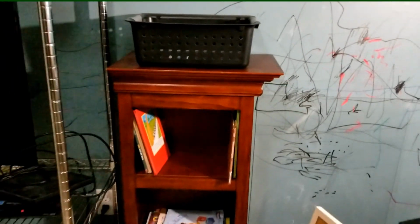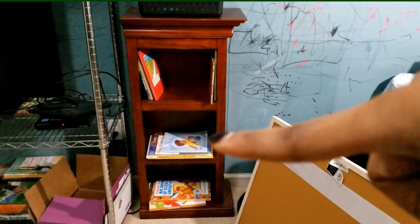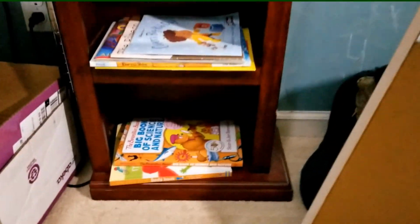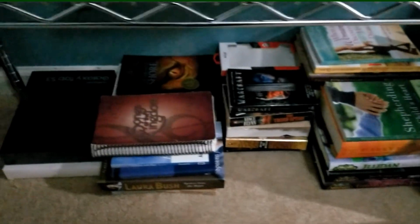And then each child gets a tower. And the tower will have small and medium books on the top shelf, large books on the middle shelf, and on the bottom shelf is going to be their textbooks. So right now for my dude, you can see his little science books. So we picked those guys up from Timberdoodle. And then we have my books across the bottom. And then my daughter has her tower. Again, small books on top, big books in the middle, and then her school books, and we only have the Abeka Math in so far, will be on the bottom there.